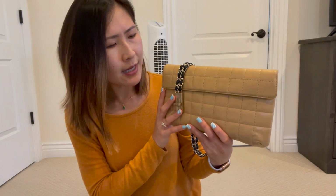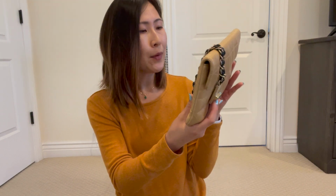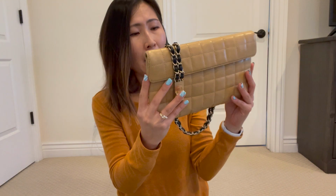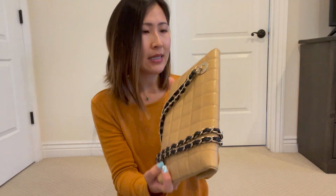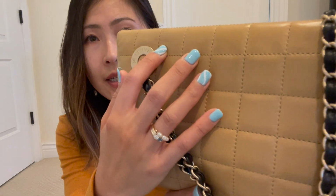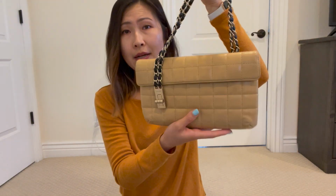Now, in terms of this particular item, I was very impressed with how the condition is. There are creases here, but the scuff marks are barely visible. I don't really see any going on, probably just a couple here. There's like a little dent here. I'm not sure if you can see that. But overall, I'm really happy with this purchase considering the price I got it for.